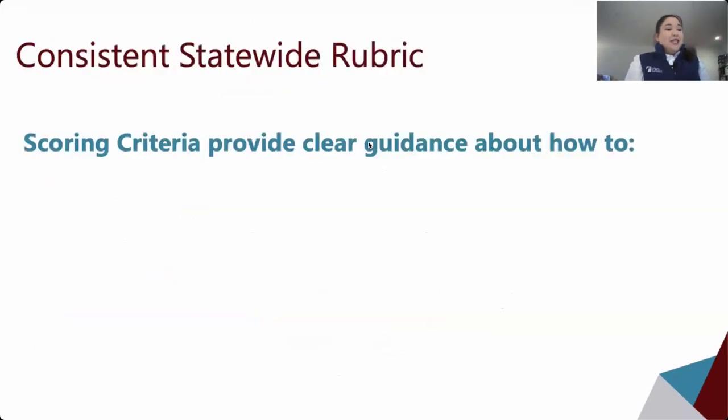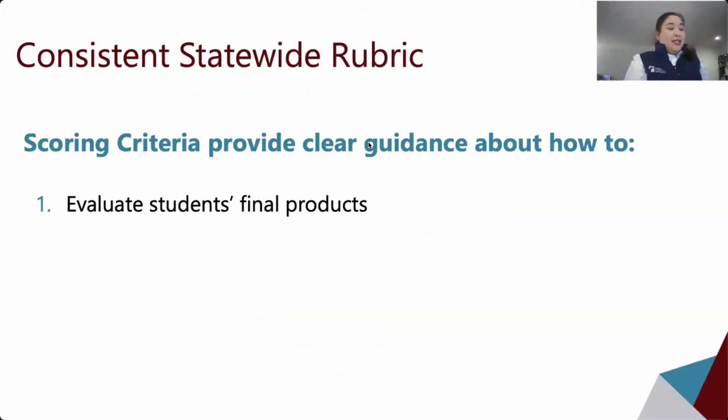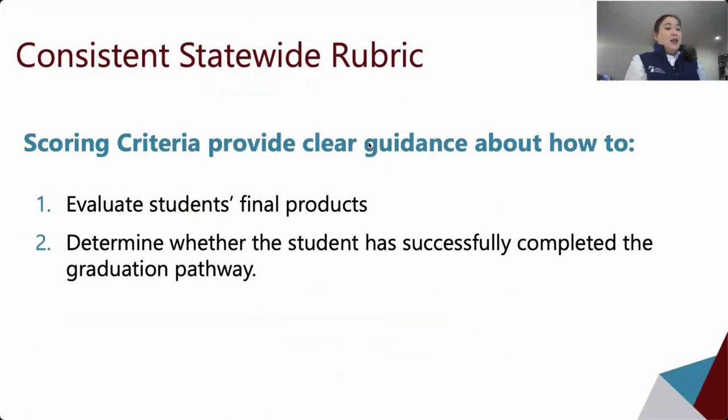Given the flexibility students have in choosing a final product, it is required that educators use this consistent statewide rubric to assess completion of the pathway. These sets of scoring criteria provide clear guidance to educators about how to evaluate students' final products and how to determine whether the student has successfully completed the pathway.